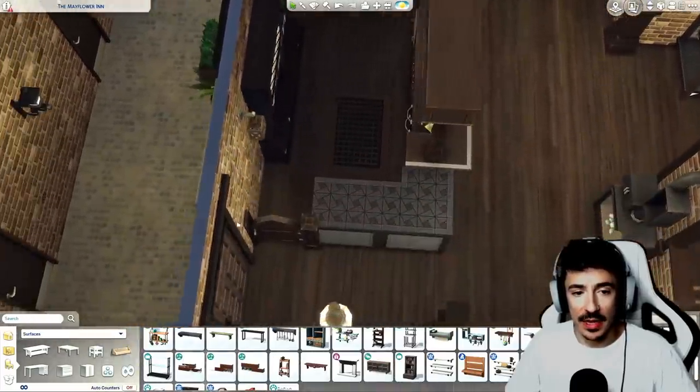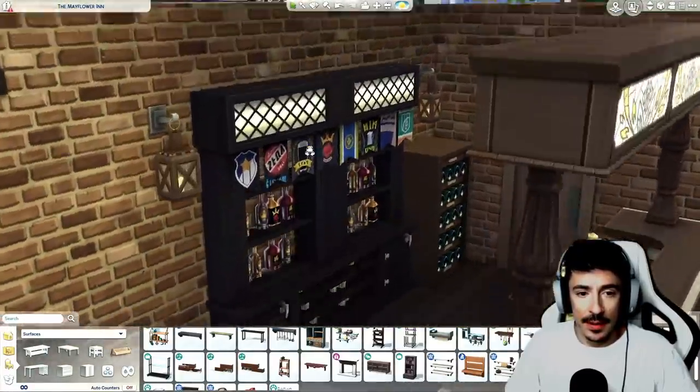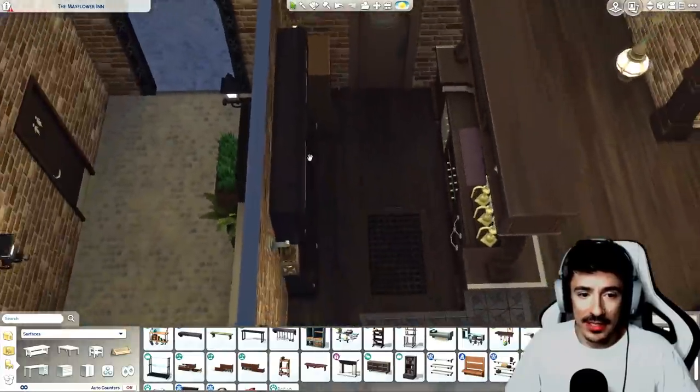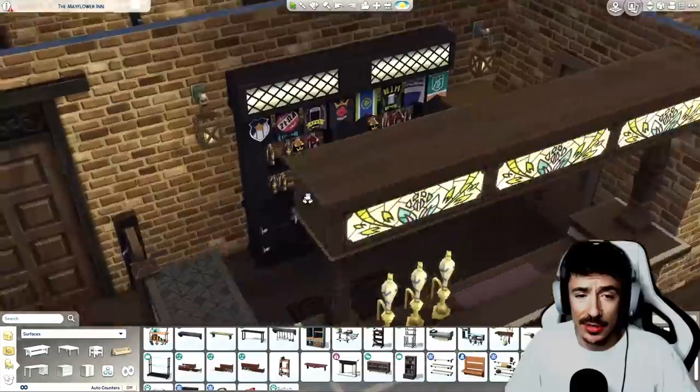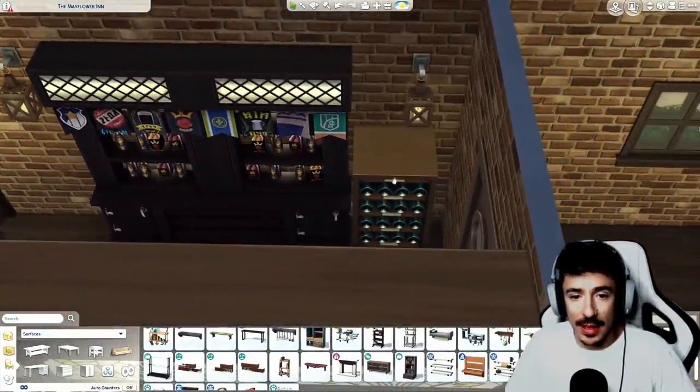When I finished yesterday, I kind of made this bar area a bit wider. Used the get-together kind of back bar bit. Obviously, I had to size it down because this is a short height. And I hid the mirrors in the actual wall and they don't glitch out from anywhere. So it looks kind of fine, actually. I don't mind that.